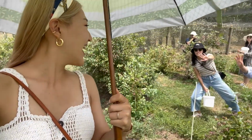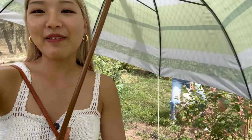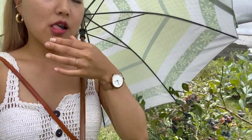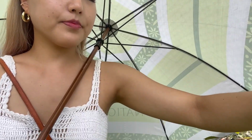Pocono Blueberry. Hi, hi. YouTube. Hi. Instagram page. Okay, bye. And it just opened today, and we're here just picking blueberries. A group of 7 people. Not too sweet, but not too sour. Wow, that one's pretty good.